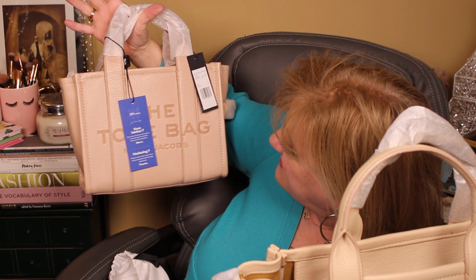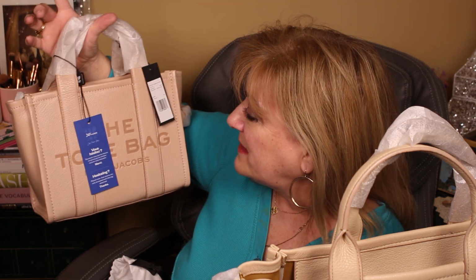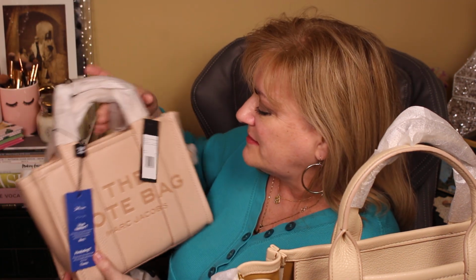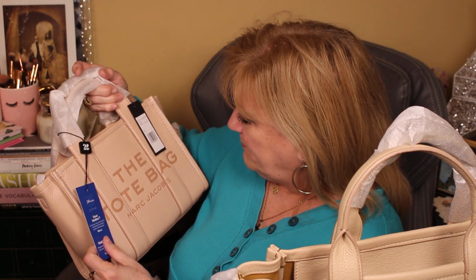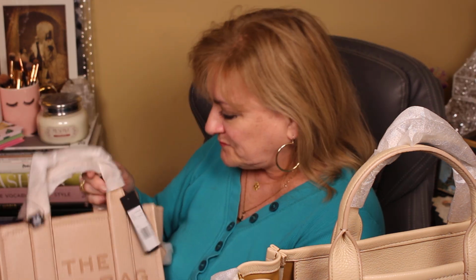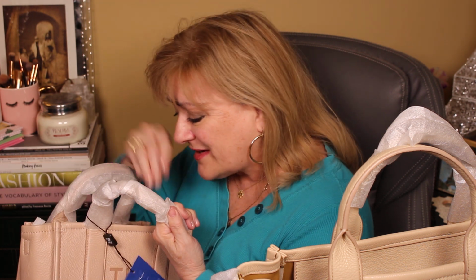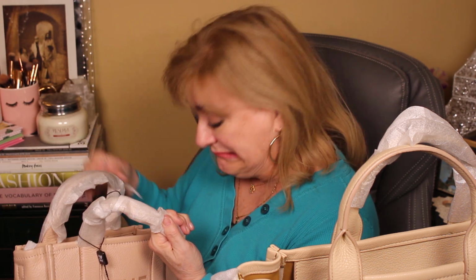Can I tell you that's the exact same buff color as my Paloma. So, well, I'll have to see. I'll have to hold them up to each other and see. Because if they're the same color, that's the one my husband got me. Okay. This is a cute size, y'all. And if I return this, I've got to DHL it back.